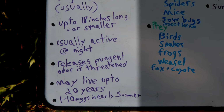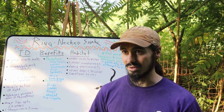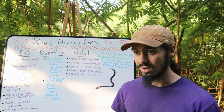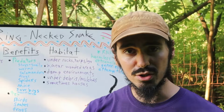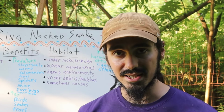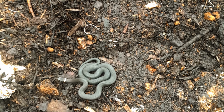Now, that's more than likely not going to happen because there are a lot of other animals out there that will hunt down this ring-necked snake as a food source. And then usually this snake will lay 1 to 10 eggs early on in the summer, so that can be good to help keep the snake population going.